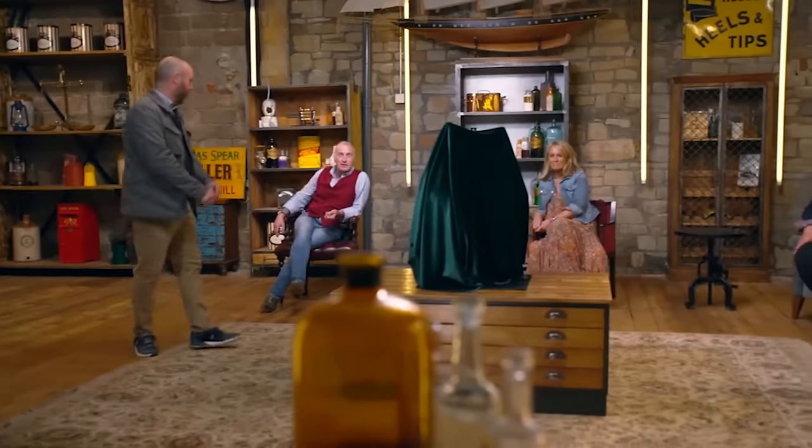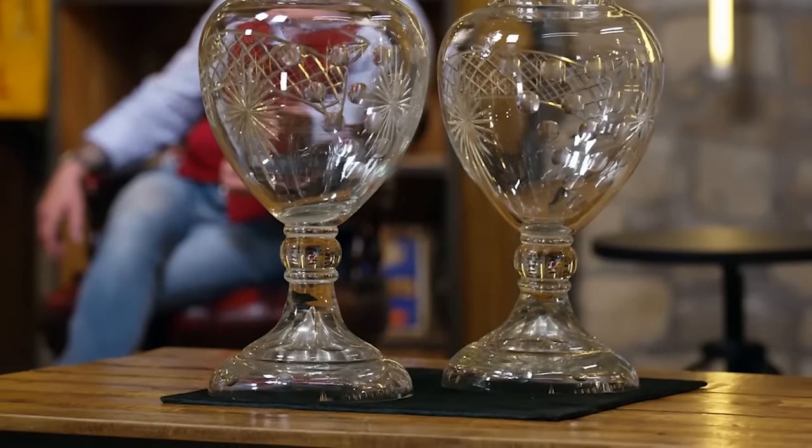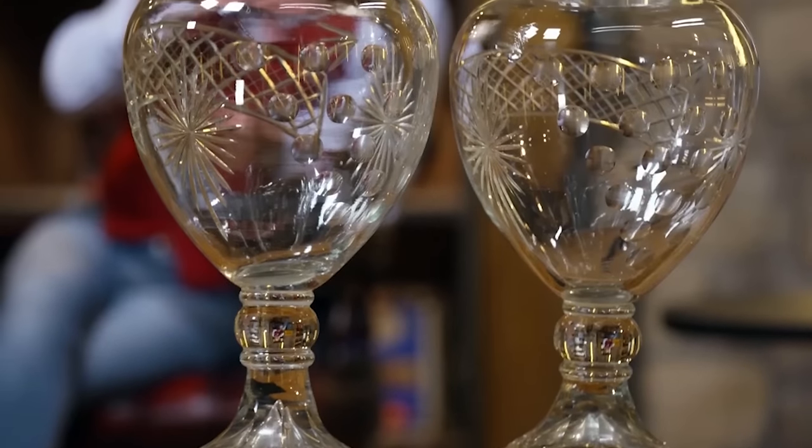OK, that's going to cost you now. Yeah, is it? Just to look. Fair play. Wow. Oh, my goodness. Wow, wow, wow. Good grief. They're amazing. How did you come by these? I got these from an auction near to me. Just fell in love with them, really. I just thought, I haven't seen anything like that.